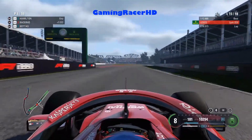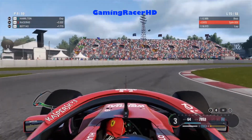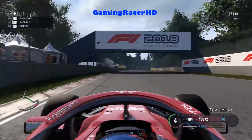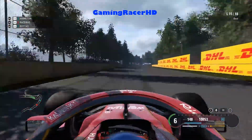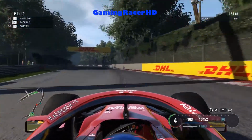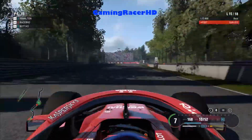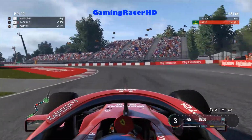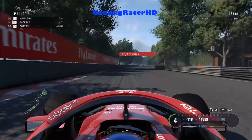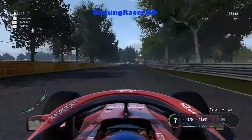I guess this podium might be more difficult than I thought. 0.9 seconds. Okay, the gap behind is 1.7 seconds. And my tyres are gone, literally. I eventually came late into the pits on my first stop, so I had more tyre life.